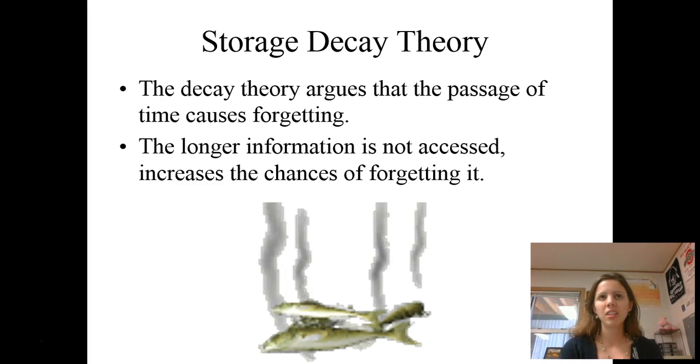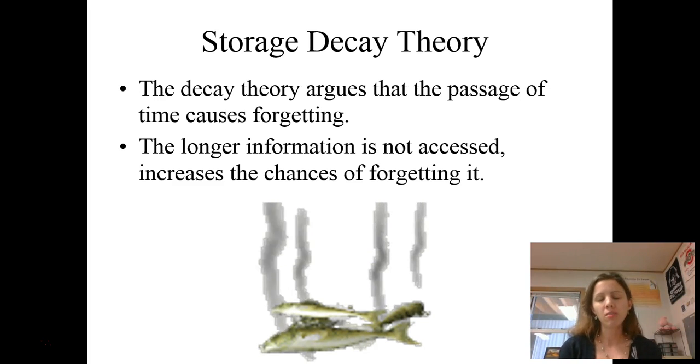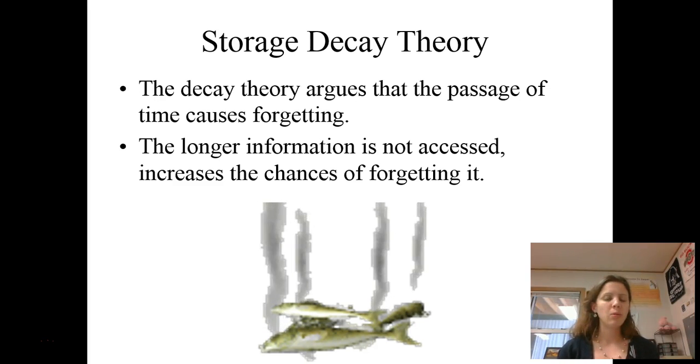And really what this says is if you have something actually stored in your long-term memory, over time that memory will decay. So we talked about long-term potentiation and how if you're rehearsing information, your synapses will actually change and become stronger. Well, they also have the ability to decay and revert those changes back. And so this is why if we don't rehearse something over a long period of time, we won't be able to recall it as quickly or if at all.